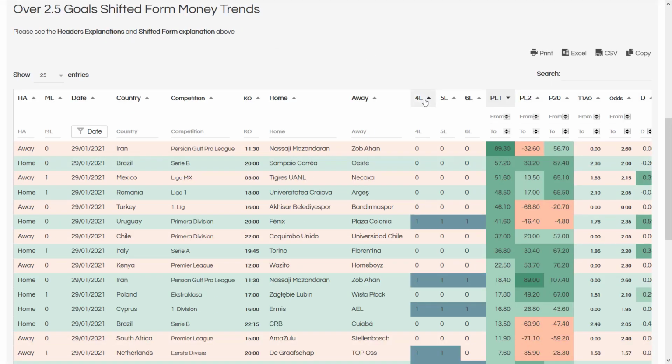Let me explain a few more columns from these tables. So when you look at the 4L, 5L, 6L, these mean the team streaks. For example, Phoenix, the last 4 home matches ended in under 2.5 goals. They actually had 5 or even 6 straight matches going in under 2.5 goals. However, backing over 2.5 goals in the 20 matches before that bad run of form was also profitable.